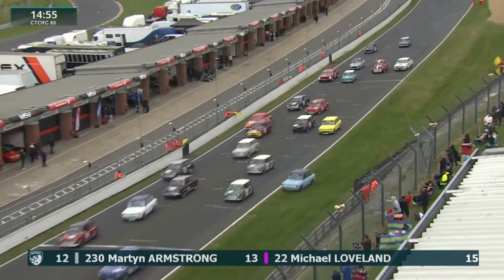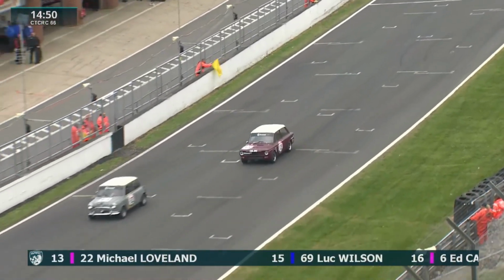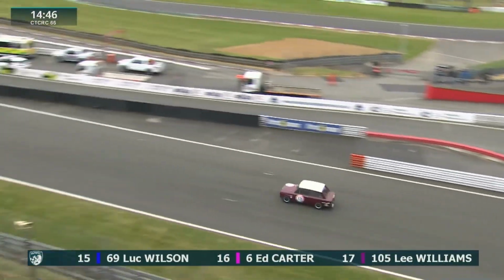And one of the Imps hasn't got away. Who's that that's stalled it? Look out, Keith Wright just misses him. Unlucky 13 there for Adrian Oliver. He gets it fired up now, and he is away down towards Paddock Hill Bend.